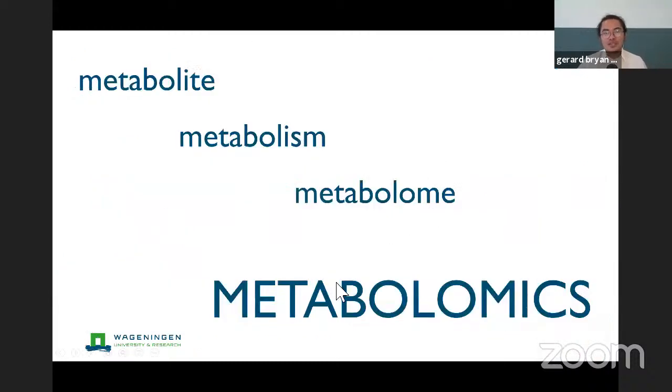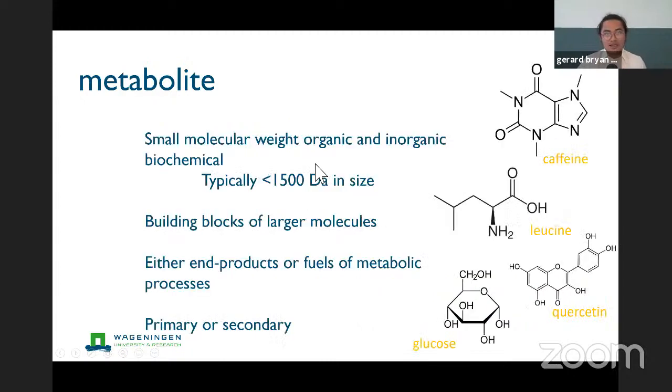But if we are to understand metabolomics, we have to go through all these terms. So what is a metabolite, metabolism, and a metabolome before we could understand metabolomics? So let's go through all of that. A metabolite is a small molecule. So anything that is smaller than 1,500 Daltons is considered a metabolite. And these are either organic or inorganic. Inorganic meaning that it could have some metals in it. But the most common things that we know that are metabolites are caffeine.